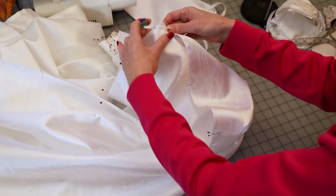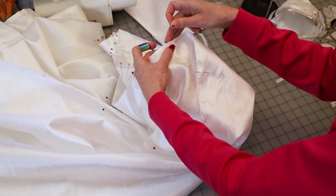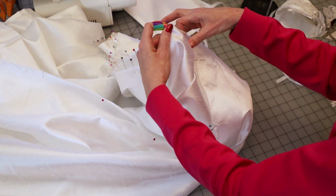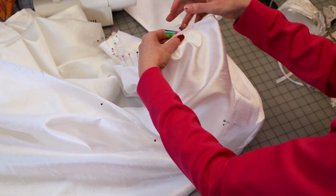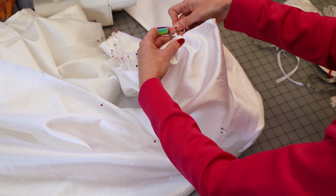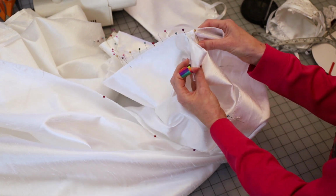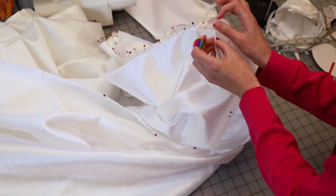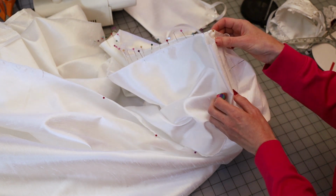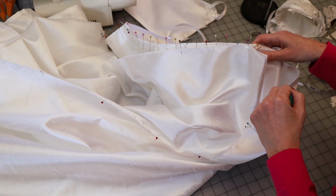I like to pin from this side so I can manipulate the fabric better. So I just match that up and pin it together there. And then I find the next one and match that up with the next spot on the bodice. And I just keep doing that. And then all of this fabric right here is going to be pleated into that little section, so it's going to be kind of a rolled over pleat. And then I'll just do that for the entire skirt, pleated onto the entire bodice.